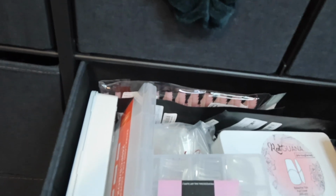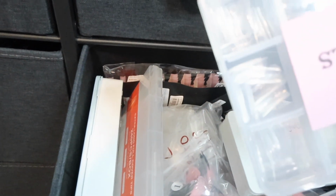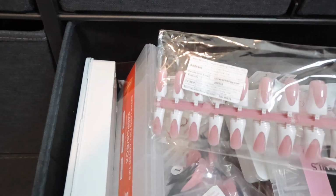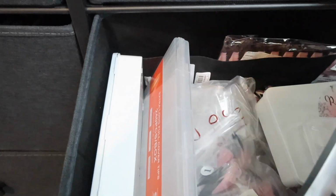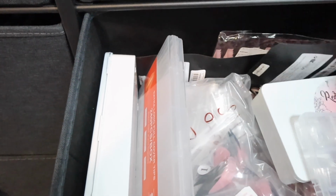No, I think this is a miscellaneous one. So let's see. What are these? These are half cover tips, but I've got everything from duck nails, French tip duck nails. I think I got this one from one of those marketplaces. I have a lot of these Yokefellow soft gel nail tips. I have different colors of those.